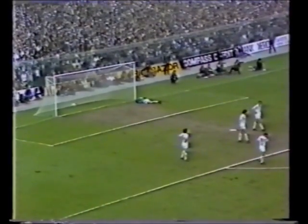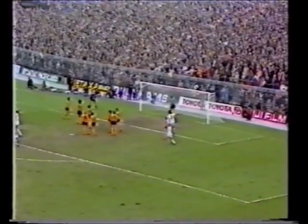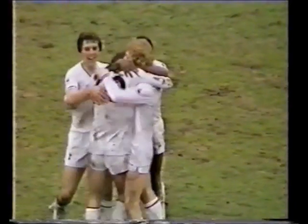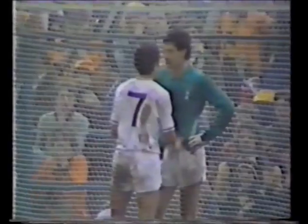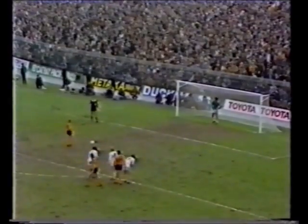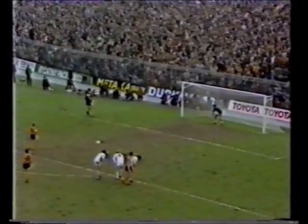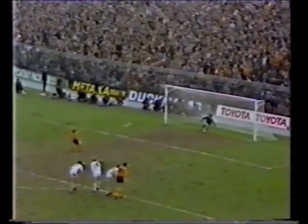Wolves are level. And the scorer congratulates the man who set it up for him. It's Hoddle who strikes it so perfectly. Tottenham go back in front. Richards, Wayne Clark and Peter Daniel, who's not playing a ball, missed from the spot. And Melia Alexic now to try and protect a place in the final for Tottenham. Willie Carr to try and save the day for Wolves and take us to the extra 30 minutes, which he does.